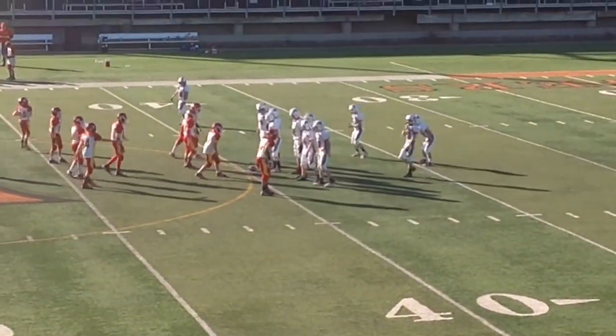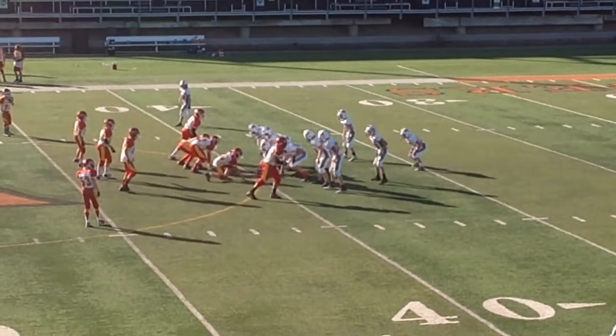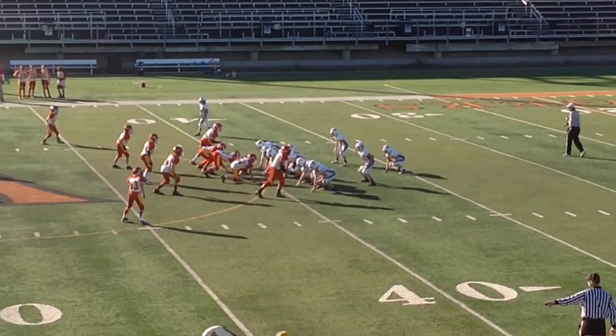Change our set, we're underway. Dolphins, Chiefs, 6th grade division semifinal game. Chiefs will start the game 1st and 10, defending the north end zone.